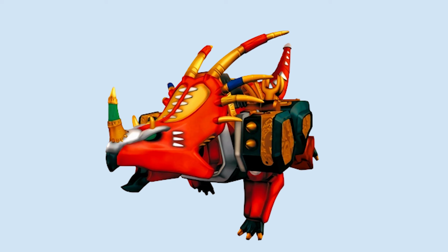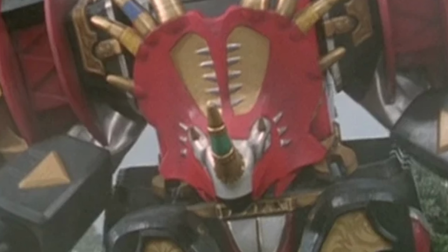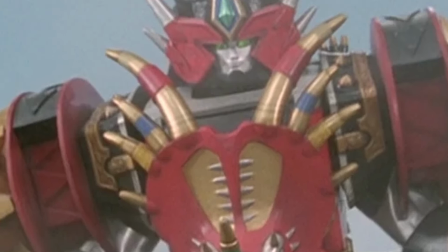And then in Dino Thunder, we get this awesome Styracosaur. It looks really cool. I love the gold colors that mix in nicely with the red colors, and I really like the way that the nasal horn looks, because it has that green right in the middle, well, above the middle. Same with the frill spikes, which have some blues and some reds that break up the solid color. I think it looks really cool.